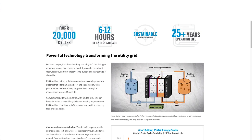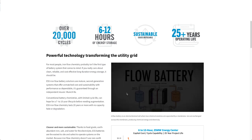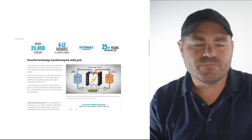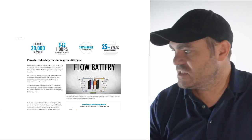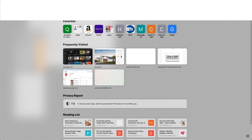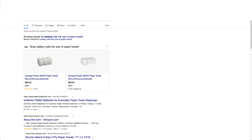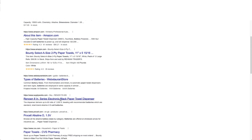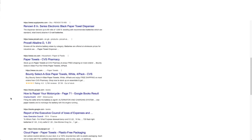It's not showing anything like paper towel size cells, but it does point out that the system is dependent on electron flow through a membrane, something that invokes paper towels for me. So I don't know, let's see if I can find something that references this form factor specifically. If I pull up just a regular web page search, bring it full screen. When I was doing the search earlier, I couldn't find anything helpful. So I see types of batteries, but this is really not exactly what we're looking for.